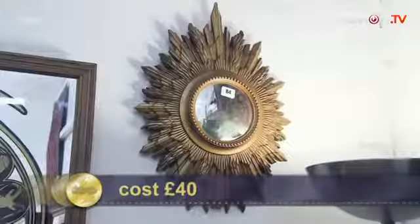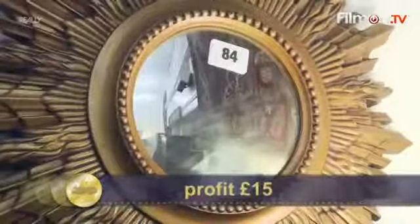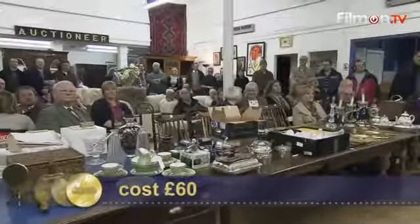The last two lots of this whole shebang now. First, the retro 1950s mirror for Thomas. £30 to start it, 20. 20 in bid, 25, 30, 35, 40, 45, 50. 50 on my left. At £50, 55, at 55. Down beside me at 55. Last call, and I'm selling it at 55. It's a nice little earner, but it's not the flyer he needs.